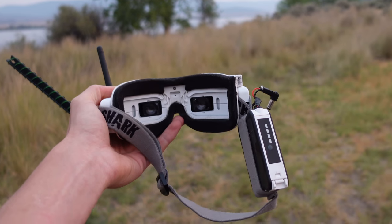Amazing. I'm able to pick up a little bit of FPV signal from here, so that's kind of cool. I'm gonna throw the Mavic up and get some aerial shots.